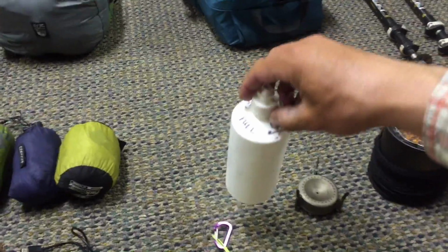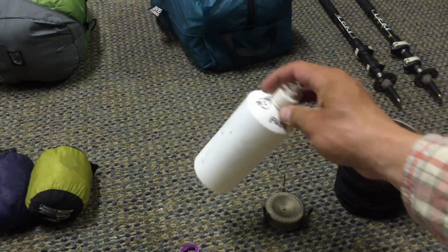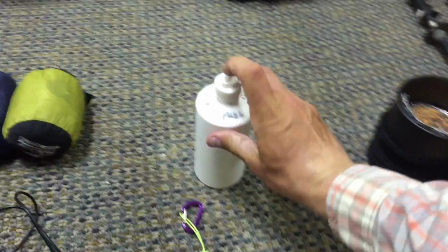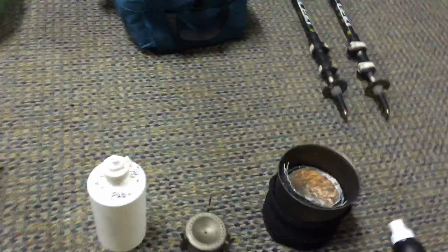This is my fuel bottle. It's just a contact lens solution case or container. And I like the accuracy of this little squeeze tip because I can just squeeze it right down into the hole and it makes it a lot easier. So that's my cooking setup.